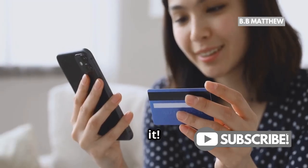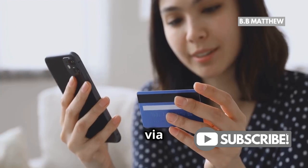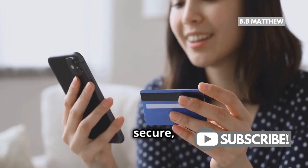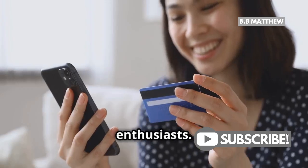And that's it. You've just learned how to transfer Bitcoin via PayPal quickly and easily. This method is convenient and secure, making it a great option for crypto enthusiasts.